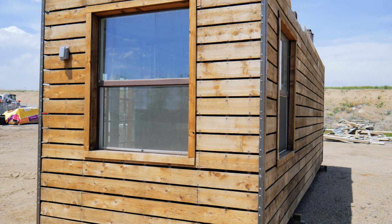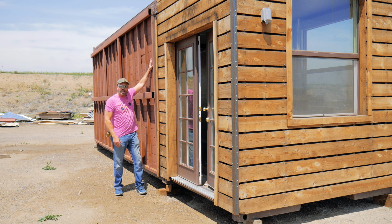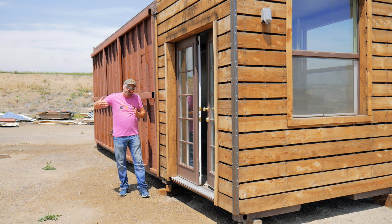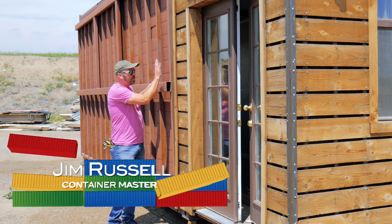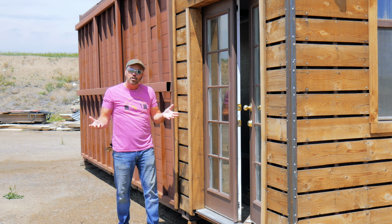Inside this 20-foot container is a hot tub. Check it out. This is a deck that folds all the way down, so you can have an outdoor deck and walk right into your hot tub. If it's snowing outside and the weather is bad, just lift the deck up, fold it into place. It's all secure. Enjoy your hot tub in the worst weather.